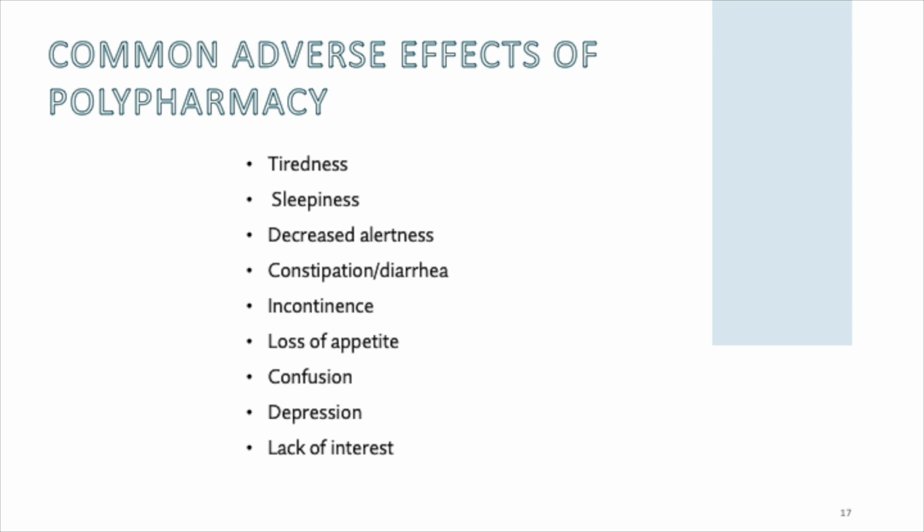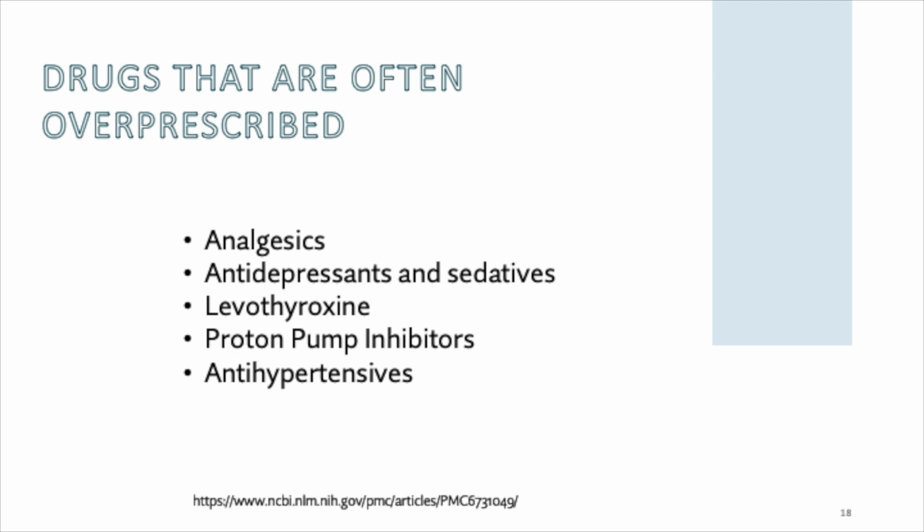These are some of the drugs that are overprescribed. I find that of all this group, in my area, the proton pump inhibitors are very, very much overprescribed. These are the Prevacid, Prilosec, Pantoprazole, Famotidine, all of these. Yes?